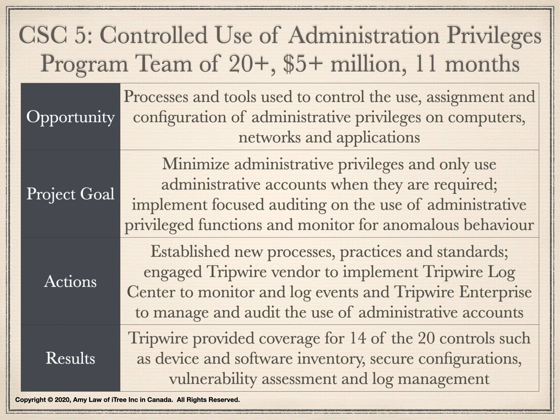The project engaged Tripwire vendor to implement Tripwire Log Center to monitor and log events, and Tripwire Enterprise to manage and audit the use of administrative accounts. The project established new processes, practices, and standards. Since Tripwire Solutions provided coverage for 14 of the 20 critical security controls, including device and software inventory, secure configurations, vulnerability assessment, and log management, the program leveraged the same tool addressing multiple controls, leading to time and cost saving.